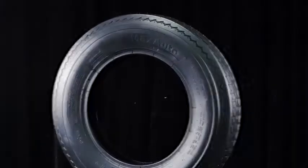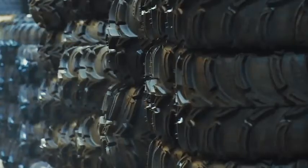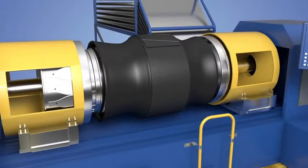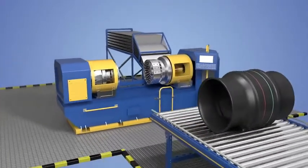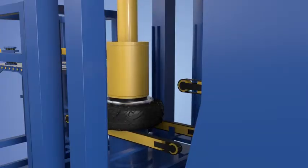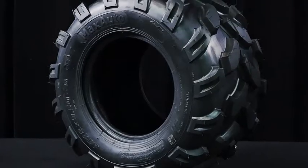MaxAuto is one of the largest and most professional manufacturers of automotive tires and wheel parts in the aftermarket auto parts industry. With proactive approaches to new product development, we can make a swift response to fast-changing market demand in size, application, and specification.